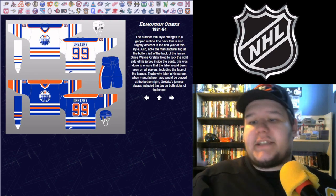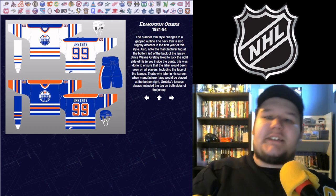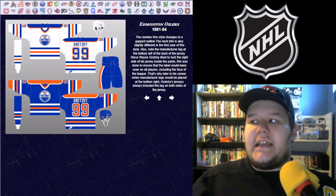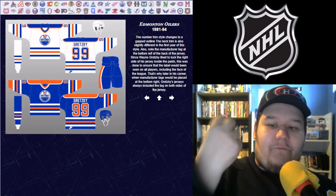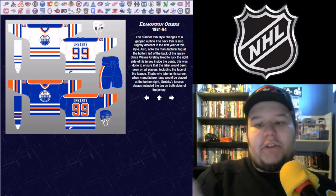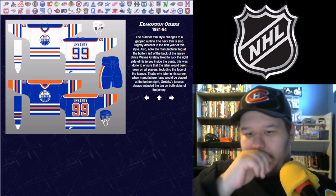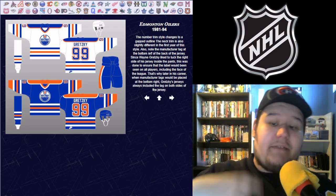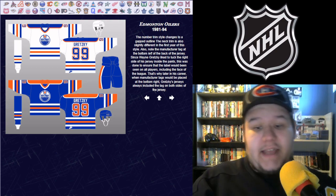The Oilers, I actually went with the 81 to 94 jerseys. This was actually a close one between these jerseys and their very first jerseys. I went with these ones just because I think they look a lot better. I like the font styling, the blue for the name is really solid. I like that. And then on the away jersey, having the white with the orange looks pretty good. I like the outline of that.